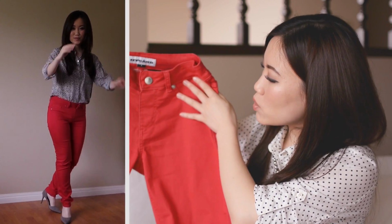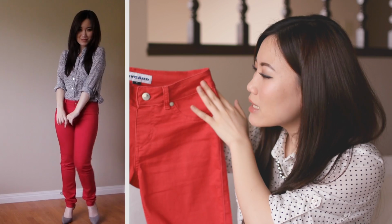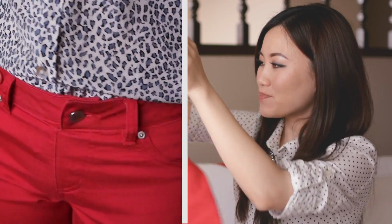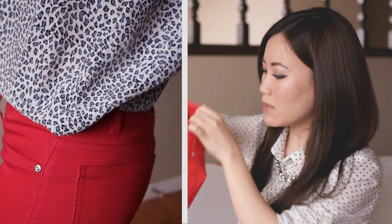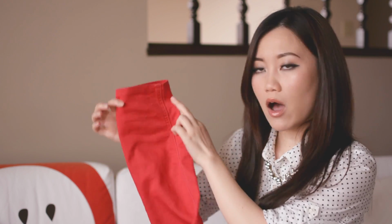These also don't come up too low on your hips. It is a slightly low rise, but not too much. Back pockets right here, nice and simple. For me, in terms of sizing, size 4 is a good fit everywhere, but it is ever so slightly long. However, it is not so long that I must hem them, and these work just fine with my heels, so I may just leave them as they are.